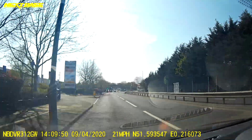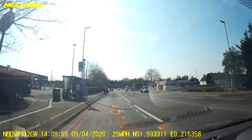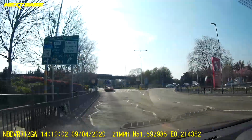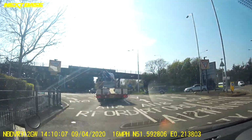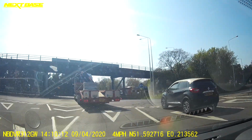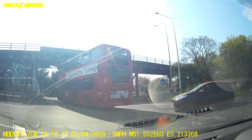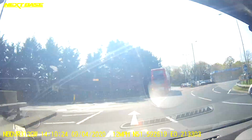Looking ahead at the lights, no pedestrians at the lights. You can use the left or the centre lane to go towards the A118. We're in the left hand lane already, so we're going to stay in the left hand lane. When joining the roundabout, again make sure we position into the left hand lane on the roundabout. Indicate left at the exit before the one that we want.